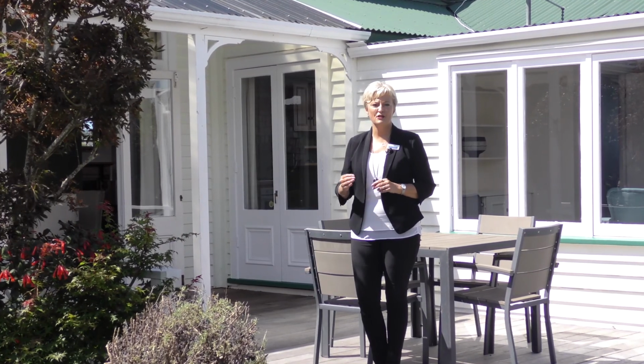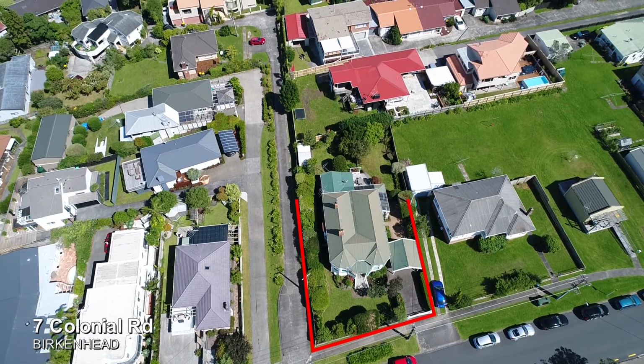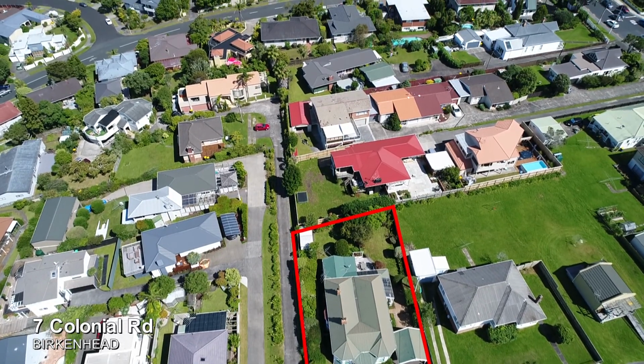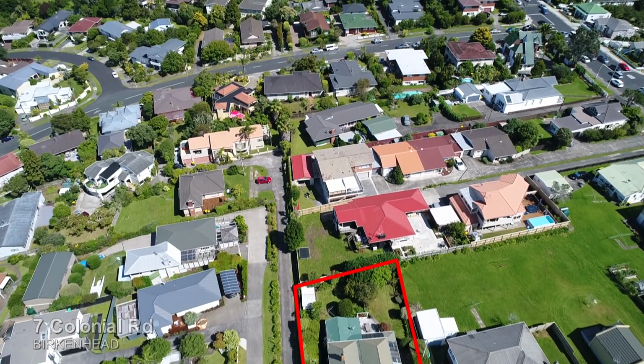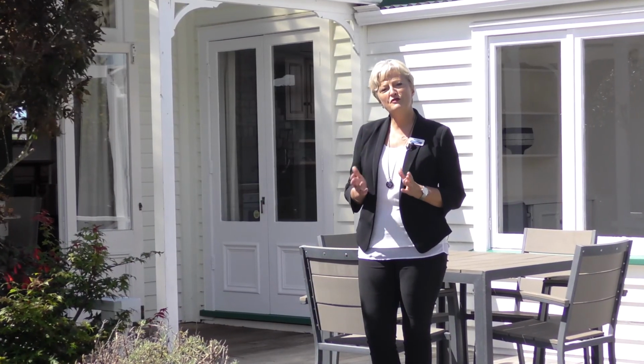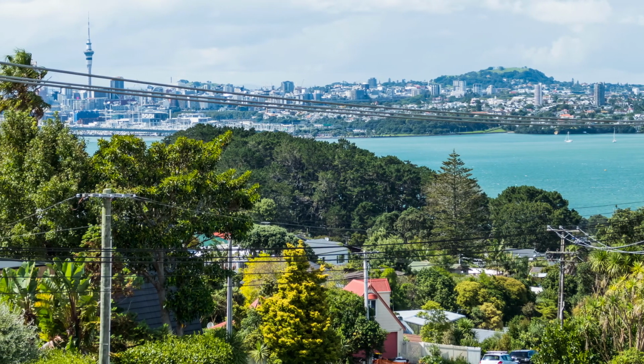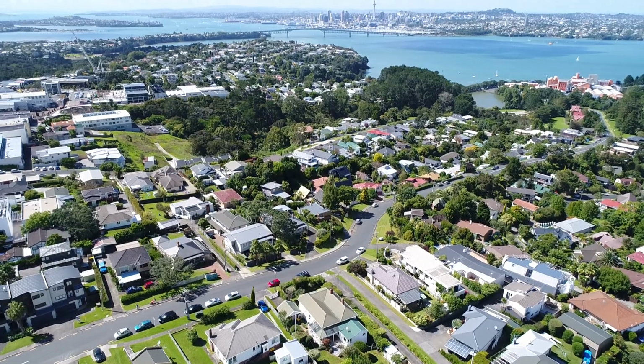There are so many options with this property and heaps of potential. It is positioned on a generous 800 square metre section and it is zoned under the Auckland Unitary Plan as residential mixed housing urban. You may wish to move into the home and enjoy the location and the home just the way it is. Or you may wish to extend the home by adding another level to the property and maximising the incredible views of the harbour and Auckland City.